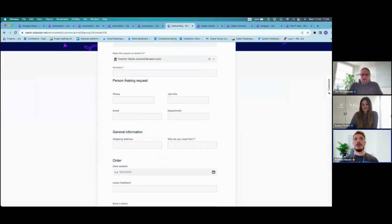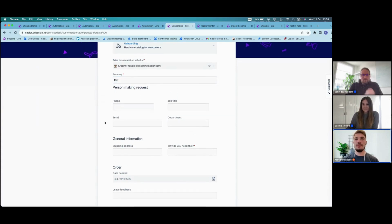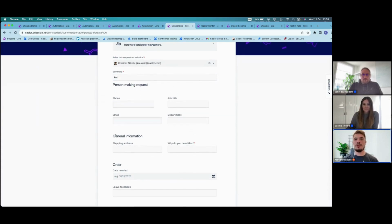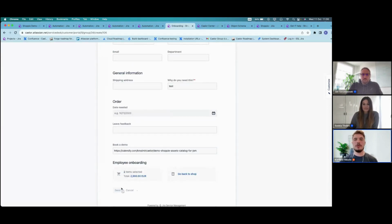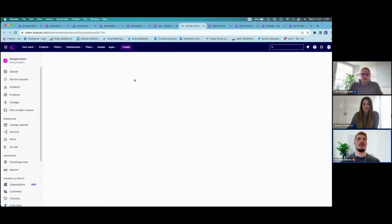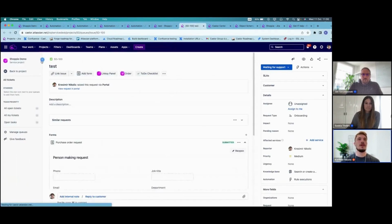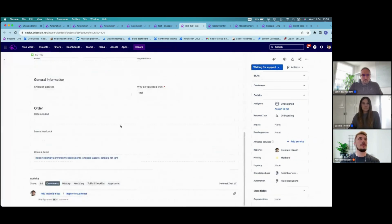All right. So Jan also talked about forms. So here is just an example form we are using. General information, shipping address, why do you need this department, and so on. So I'm just going to fill this out really quickly, just for the demo purposes. And once the ticket is created, let me just refresh the page because it takes a while.